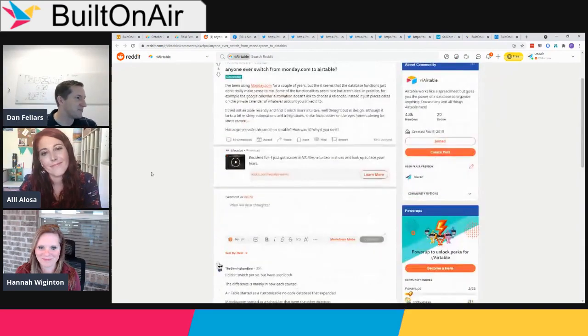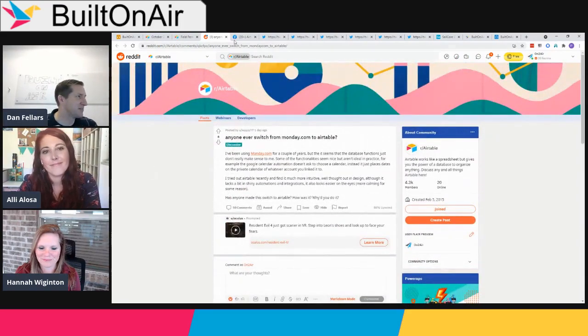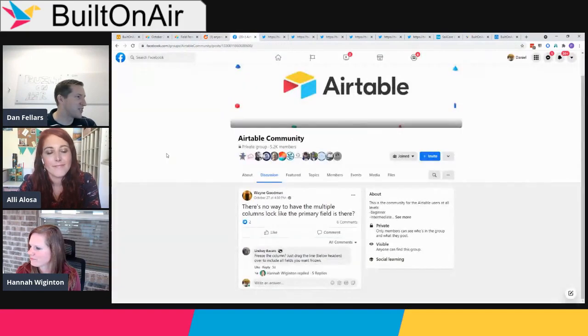Next community is the Airtable community within Facebook. And Hannah, I think you're on this thread. The question is: is there a way to have multiple columns lock like the primary field is? I thought this was good to bring up, because obviously some people in this group didn't know about it.